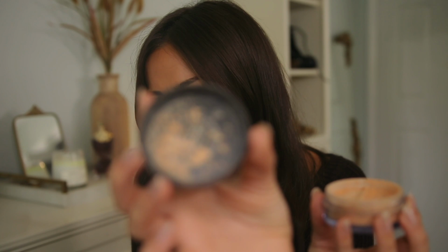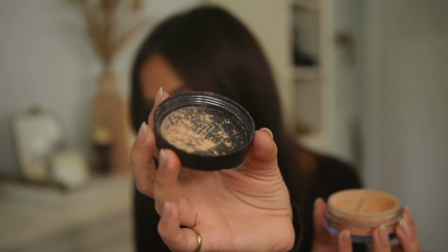But if you want to do it with a loose powder, I feel like sometimes a loose powder is a little bit better for that purpose. This one is really nice. It is talc free and it has this beautiful hint of shimmer in there. The camera probably will not pick it up, but it really does give you a halo glow effect, and I love that. This color I don't use on the under eyes because it's a little bit too dark for that, but for the rest of my face, I really love it.